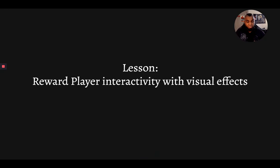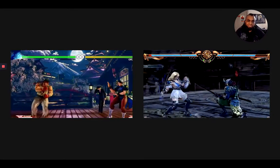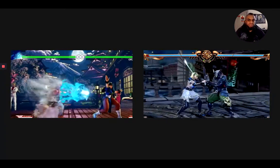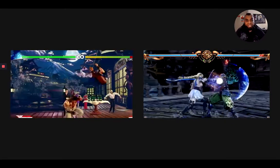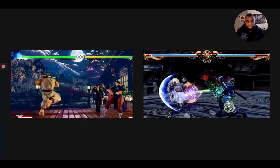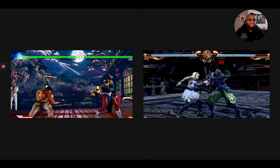All right, next lesson. Reward player interactivity with visual effects. In traditional fighting games and flat screen video games, one of the things that I think we take for granted a little bit, because once you get into VR, you lose this a little bit, but every button press, every complicated motion or simple motion, it gives you a response, right? So if I press light attack, I get a sword swing or I get a kick. If I do a special motion and I get a special attack, I get an even better result. So every single button press does something cool, does something special, creates a moment.